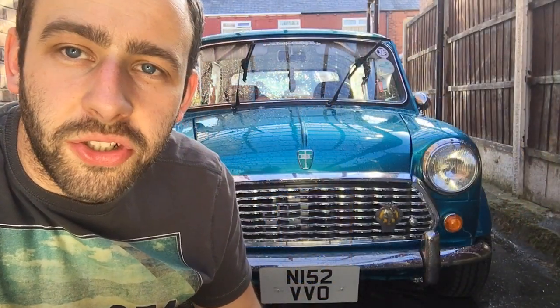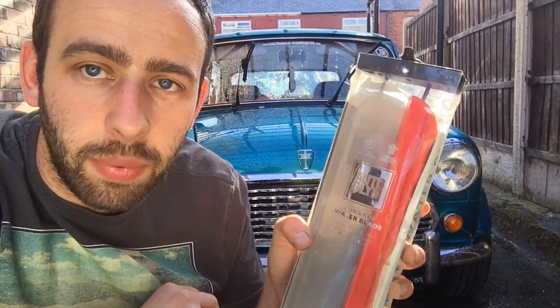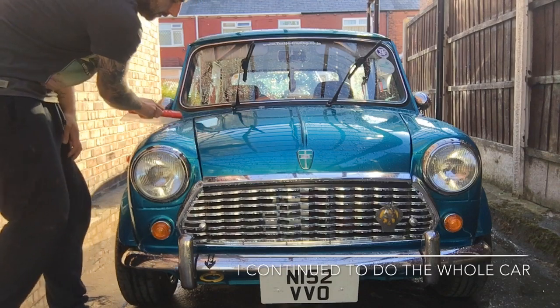Right, that's the car all washed off, as much muck and grime as you can get off with the mitt. Obviously, like I say, the Autoglym product has a good bit of wax in it and gets it clean. You can tell how much wax is already on the car because the water just flows off it. Next up, blade, get most of the water off, then microfiber.